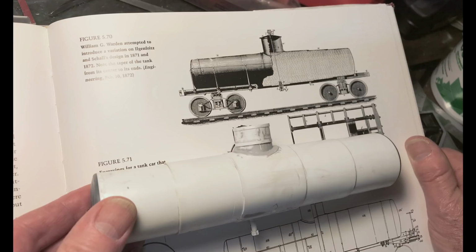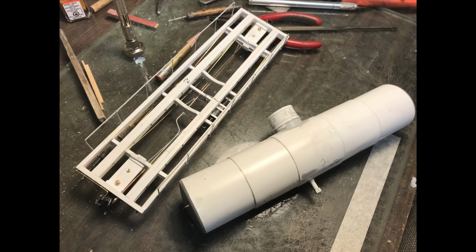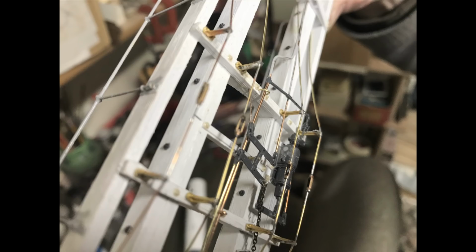Here we can see the tank along with the prototype drawings of the original car. It's a tapered tank that tapers down toward the center of the car, and then you've got that drain right there at the very center of the car. But just as he'd done with his other tank cars, he rolled his own tank sections, but these have to be tapered so that they telescope inside of each other. And that turned out to be just enormously difficult. And look at all the beautiful brass work on the undercarriage.